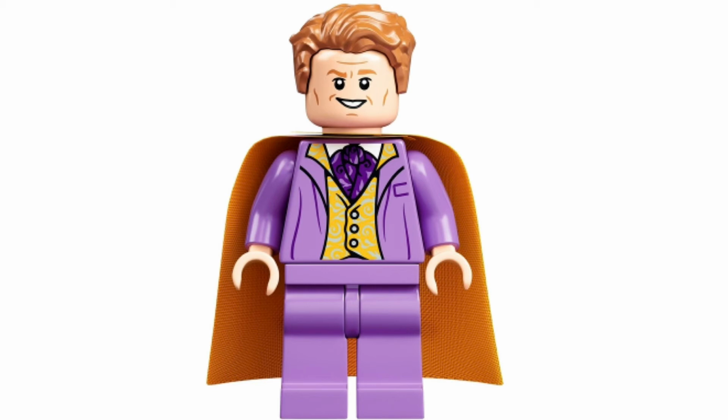I think the colour scheme might be a bit off, but I don't really care at this point. It's great just to get a Gilderoy minifigure. So yeah, I think he's a really incredible minifigure.